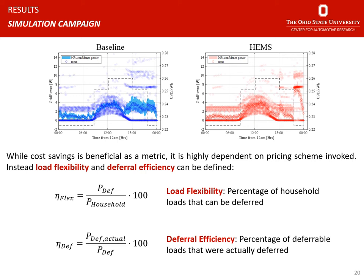First, the load flexibility, which is the percentage of the total household loads that are able to be deferred, which in this case is the laundry, dishwasher, and vehicle charging. Additionally, the deferral efficiency can be defined as the percentage of deferrable loads that actually were deferred.